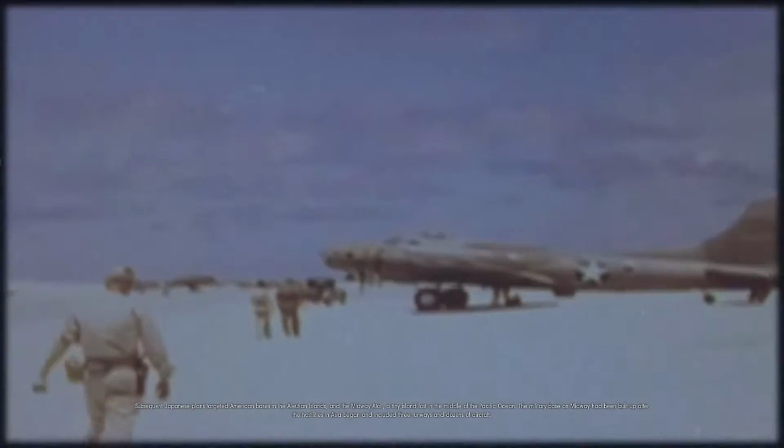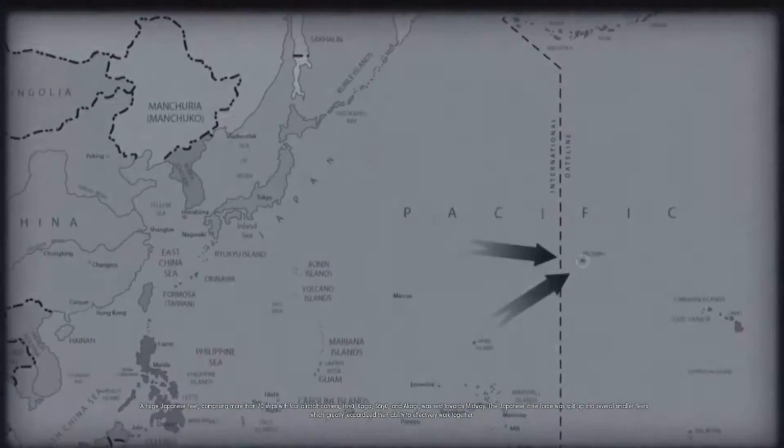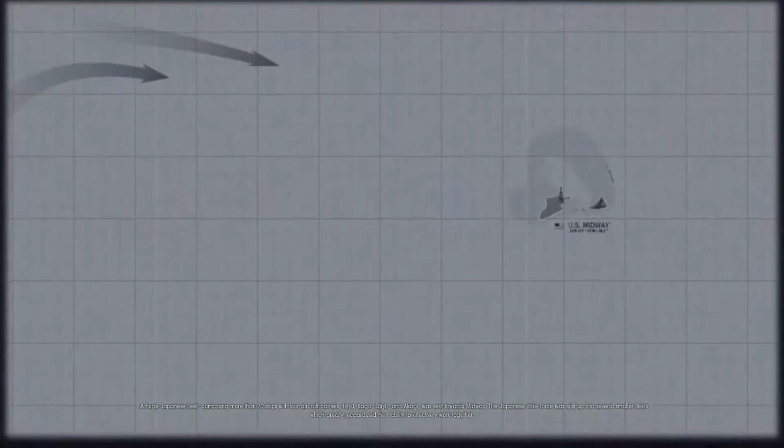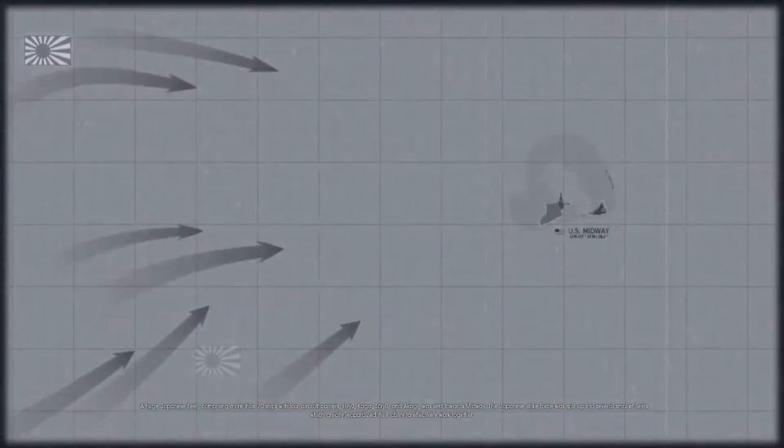Subsequent Japanese plans targeted American bases in the Aleutian Islands and the Midway Atoll, a tiny island lost in the middle of the Pacific Ocean. The military base on Midway had been built up after the hostilities in Asia began and included 3 runways and dozens of aircraft. A huge Japanese fleet, comprising more than 70 ships with 4 aircraft carriers, Hiryu, Kaga, Soryu and Akagi, was sent towards Midway. The Japanese strike force was split up into several smaller fleets, which greatly jeopardized their ability to work effectively together.